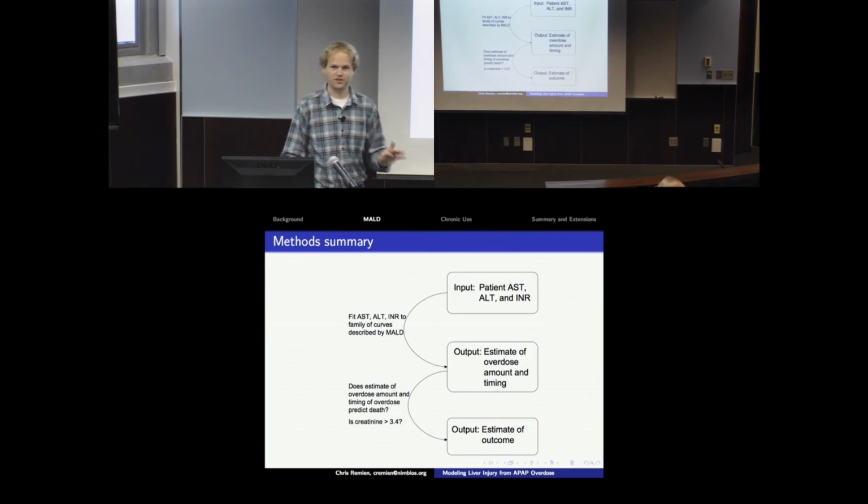Okay, so this is just a summary of what I talked about. I just try to make it make sense. So if you start off with a patient's AST, ALT, and INR, the dynamical system describes a family of curves. So it's the model of acetaminophen-induced liver damage. The AST, ALT, and INR fit to this family of curves that only depend on the overdose amount and the time since overdose. And so that gives us an estimate of the dosage and timing of the overdose. And then we get outcome by asking if the estimated time since overdose and the overdose amount predict death.